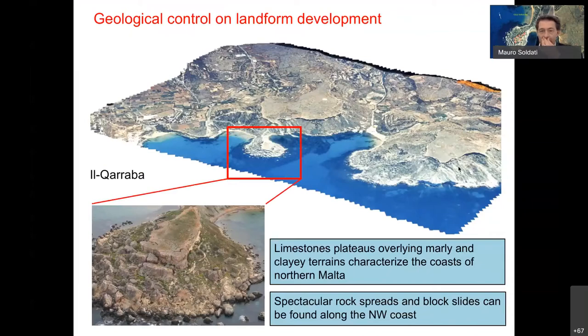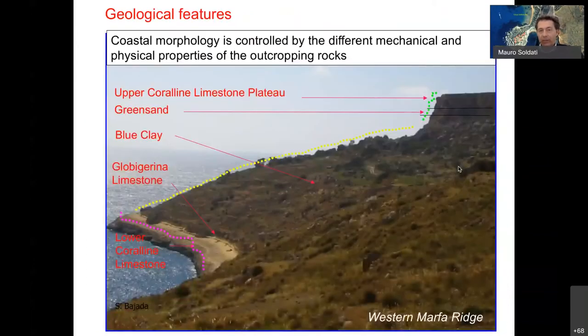spreads of rock blocks. When you have cracks that open up, you are still in the phase of rock spreading, but when the blocks significantly tilt or move from the plateau, then we talk about block slides. Block slides occur over the clays, and are favored, of course, by the plastic, viscoplastic behavior that the clays may assume when water is present.